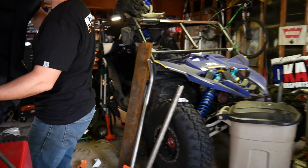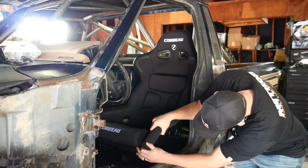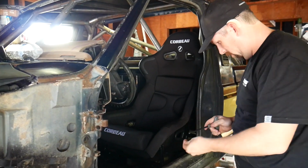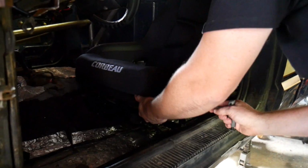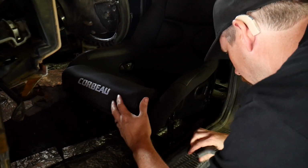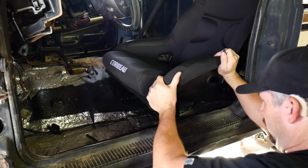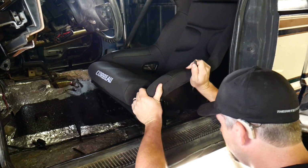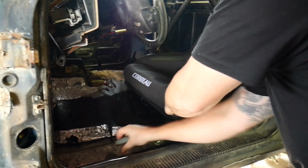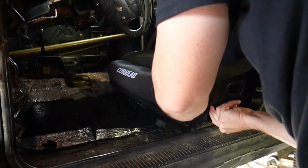It's kind of crowded in here, but hopefully soon it'll be changing as we get more stuff bolted in. So, let's see. We're using the side mount. Let's see. There we go.